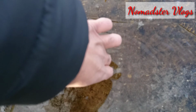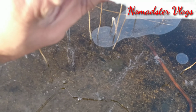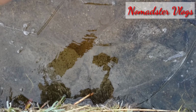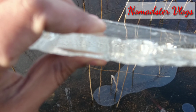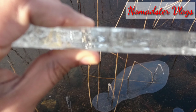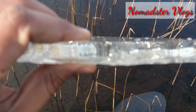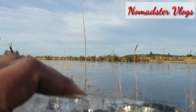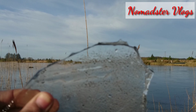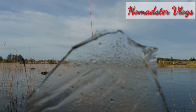See, that's broken. That's a small ice layer. I'll take it out, let's see. This deep. This thick. It is this much thick, my God. Look at that, guys. God, that's a cool piece, isn't it? Gosh, that's beautiful.